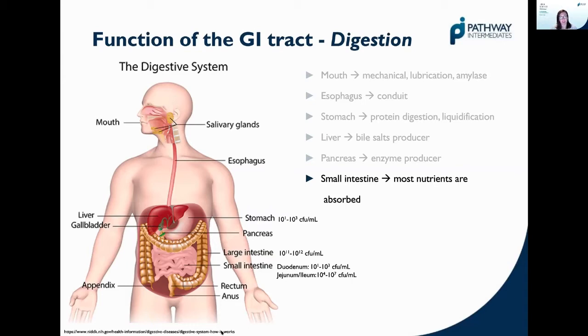And if you have a look at our diagram here, you can see that at the top of the small intestine, in the duodenum, we still have low levels of microbes, similar to the stomach. But as we travel down into the jejunum and the ileum, which are at the end of the small intestine, the number of microbes increases. And that's because the environment becomes less hostile and more hospitable to these microbes.